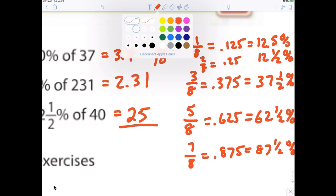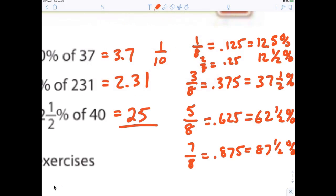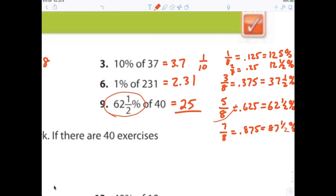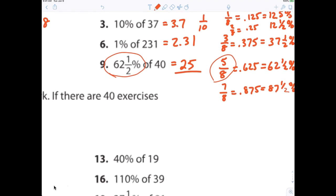Tell me again, Jack, which one? Yes, 87.5%. This down here. That's a half. Now, what am I telling you about? Look right here. See where it says 62.5? 62.5 was the same as what? 5/8. So now you're doing 5/8 times 40. And what's 40 divided by 8? 5 times 5. That's how I knew the answer was 25.